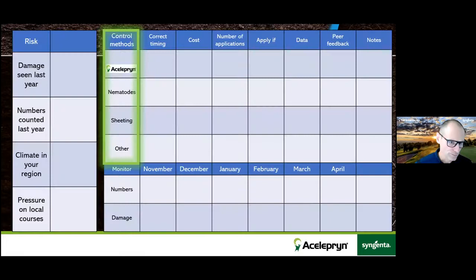Then I'd like you to go on to the control methods that are available to you. Have a look at all the tools that are in your armory. One tool isn't going to do it. You're going to need more tools now. So Acelepryn is something that we work with. It's the one that I'm really focused on. We should get, fingers crossed, our 4th emergency authorization this year. All the golfing bodies have really got behind this. To get 4 emergency authorizations is amazing. It's almost unheard of. A full registration has been applied for. Again, fingers crossed we'll get that, and we'll get that soon, but we never know when that's going to come until it lands on our doorstep.